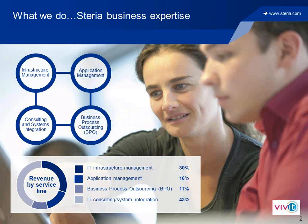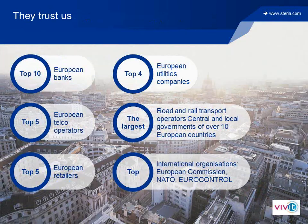So in terms of who we work for, without naming too many names, the top 10 European banks, top 4 European utility companies, a number of the European telcos, and quite a range of European organisations, including NATO and Eurocontrol.